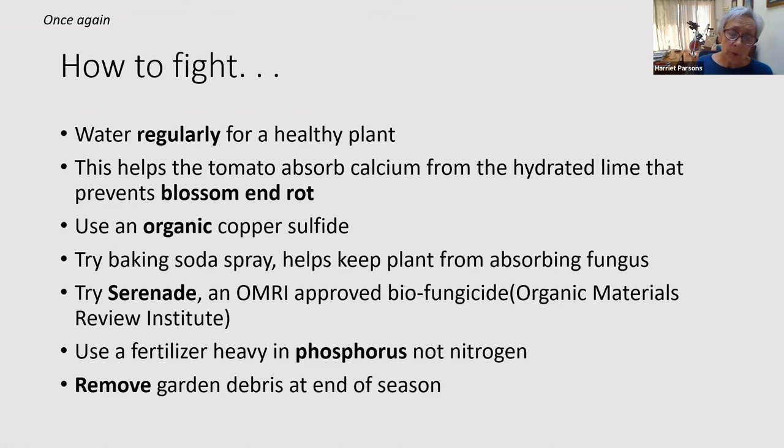Use a fertilizer heavy in phosphorus, not nitrogen. Nitrogen's going to give you too much foliage, and phosphorus will feed your tomato. That's what it wants. This is so important. Remove the garden debris at the end of the season. Don't leave those diseased tomatoes or any. Get them out of the garden and don't put them in your compost if they're diseased. All right.